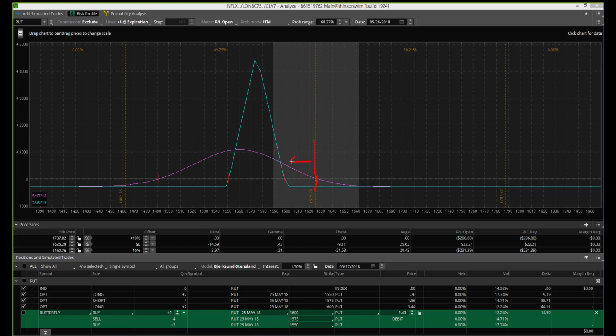So in other words, we want it to go to the left according to this structure. You can see where the price is right now is at 1625. I'm looking for a move down to about 1610 to 1600. That would be awesome. Now, what happens if and when the price of the RUT moves down to that level?